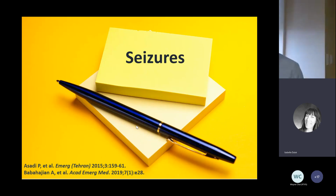And there's actually been a couple of papers looking at the increased risk of seizures with tramadol. So does that mean I shouldn't prescribe it to anyone? No. But if a patient has seizures at baseline, I'm definitely going to think twice about it. And obviously, the higher the dose you go, the more likely they are to have a seizure. So definitely be careful of that.